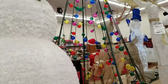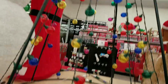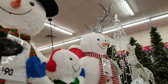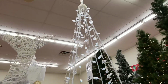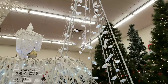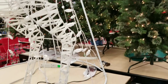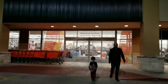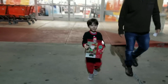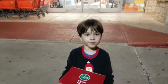I like this tree. Oh, it doesn't have the price. Oh, $50. This one's $50, so I think the other one's $52. What'd you get? Big elf. Big elf. We're gonna open it? Yeah. All right, let's go.